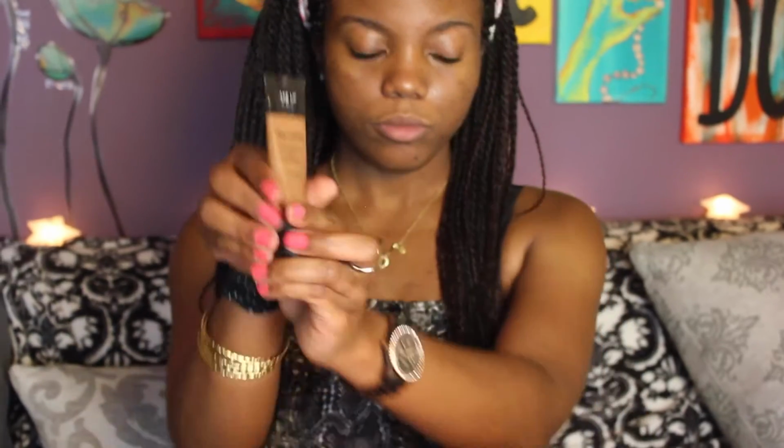Moving on, this is Pixi's, I think it's their highlighting and illuminating primer. I got it in an Ipsy bag, and it's terrible for my skin, but I found that it makes a really good highlighter. So I put that on right after I moisturize, under my eyes and on my lids. It does a really great job at highlighting under your eyes, and it does what it says. It highlights and illuminates. If I have a little bit left over, I like to go down the bridge of my nose, smooth it out, and make sure that it's not sitting on top of my skin.